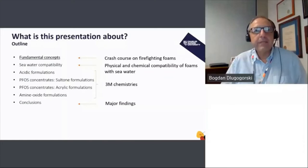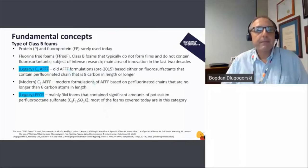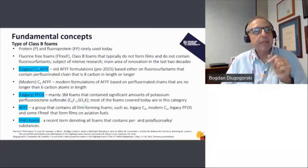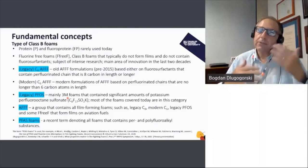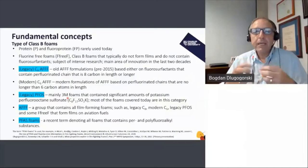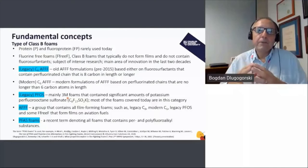So very quickly, I have a slide that gives different types of foams that were either used in the past or are used now. Let me just focus on these legacy PFAS foams, where 3M formulated most of its foam. It had two types of fluorosurfactant. One was called foamer and one was called filmer. The role of the foamer was to produce a nice foam. It had very low surface tension of about 16 millinewtons per meter. The purpose of the filmer was to make a film that was resistant to heat.